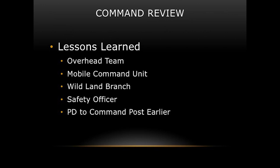So we talked about what went well, lessons learned. There's lots of lessons learned, so I hope you can take from things that I learned and apply them to when you run an incident. Overhead team. I should have called for the overhead team earlier on in the incident. It would have relieved some of the stress of the command post.